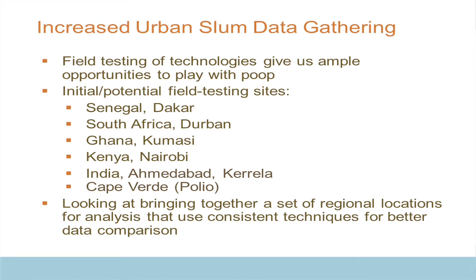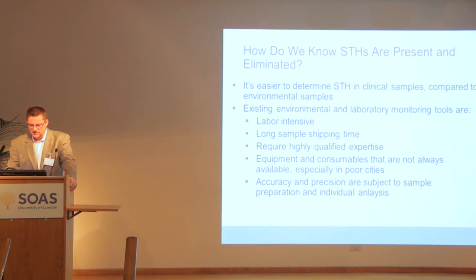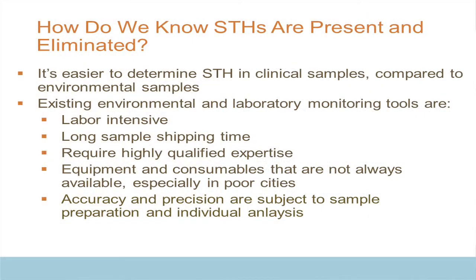So we're also looking at helminth analysis for constant techniques. I think I moved that, and I'll talk about this first. It's much easier to determine soil transmitted helminths in clinical samples than it is in environmental wastewater samples. So in an environmental sample, as with the clinical, both systems are labor intensive, both require a long shipping time to get them to the location for analysis. They require very highly qualified people to do the spotting under the microscope. The equipment and consumables are not available in poor cities, but because of the personal component to it and the slow sample throughput, you get very low accuracy and precision on the sample.